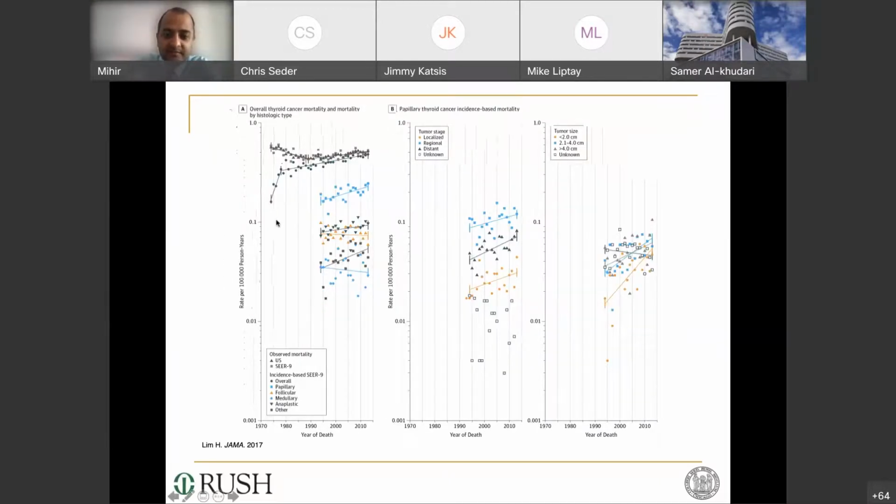And so this describes the mortality of these patients, and you see that the mortality continues to rise in these papillary carcinomas. And again, they all had some degree of regional and distant disease at the time. So again, really important to understand that as these patients are diagnosed with thyroid cancers, we don't treat them as benign disease.